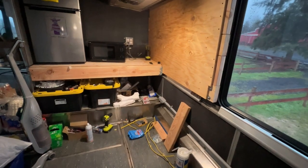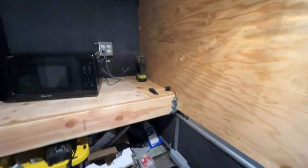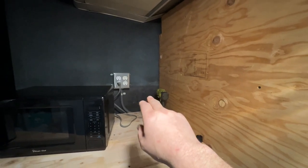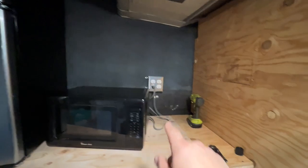I haven't cleaned up my mess here yet, but I just finished running the rest of the electrical back here. So we've got our four-gang outlet back here. The way it's set up, those two outlets are on two different circuits because fridge and other stuff.